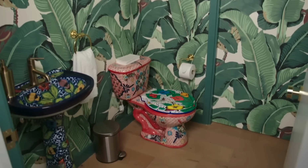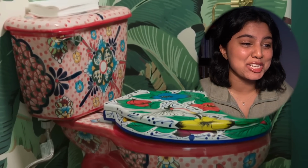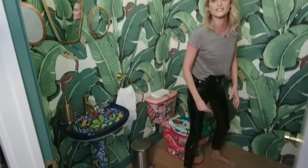Welcome to the world's smallest loo. We got it on eBay. Holy shit. Imagine. Oh my god. You've got towels and you sit down too fast.